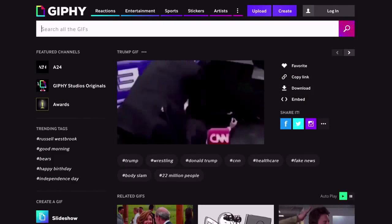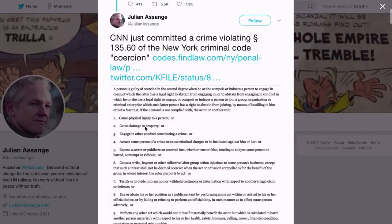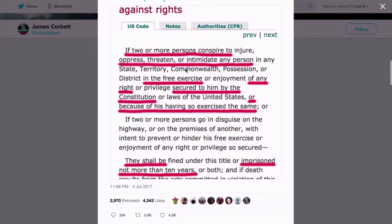I have no words for this. And it gets even worse, because as some people are pointing out, CNN just committed a crime, violating section 135.60 of the New York Criminal Code on coercion, specifically subsections 1, 5, and 9. And, to top it off, they may have committed a felony violation of 18 U.S. Code section 241, in relation to the First Amendment, which covers oppressing or threatening or intimidating persons in the free exercise of their free speech.